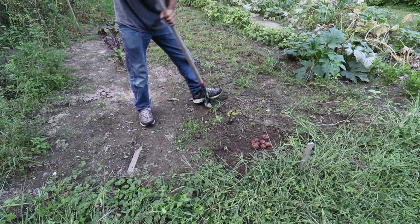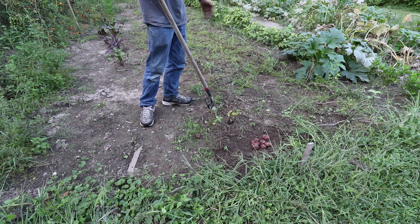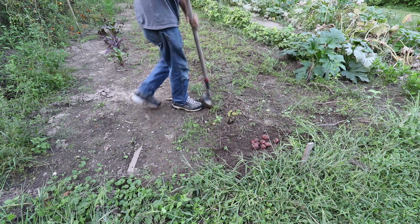That's one thing with potatoes. If you plant them later, they don't grow any longer into the season. It's like where the sun is or whatever tells them when it's time to be done.